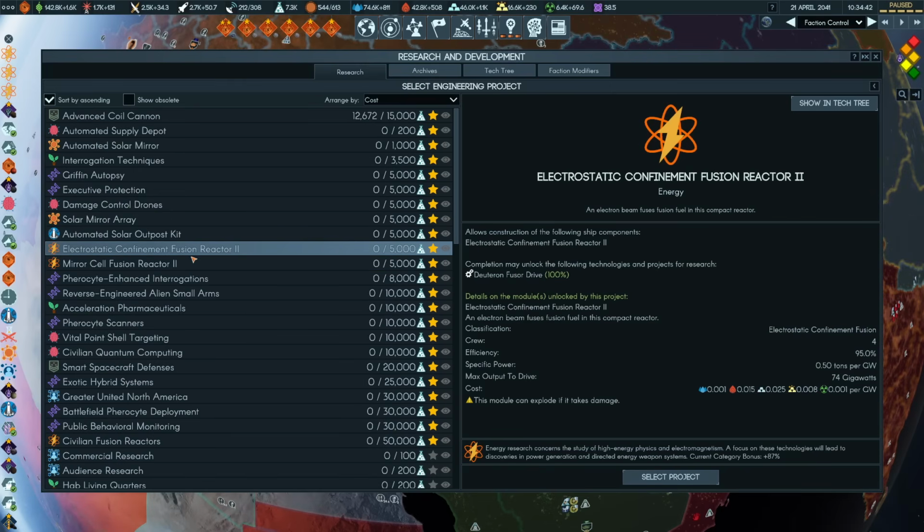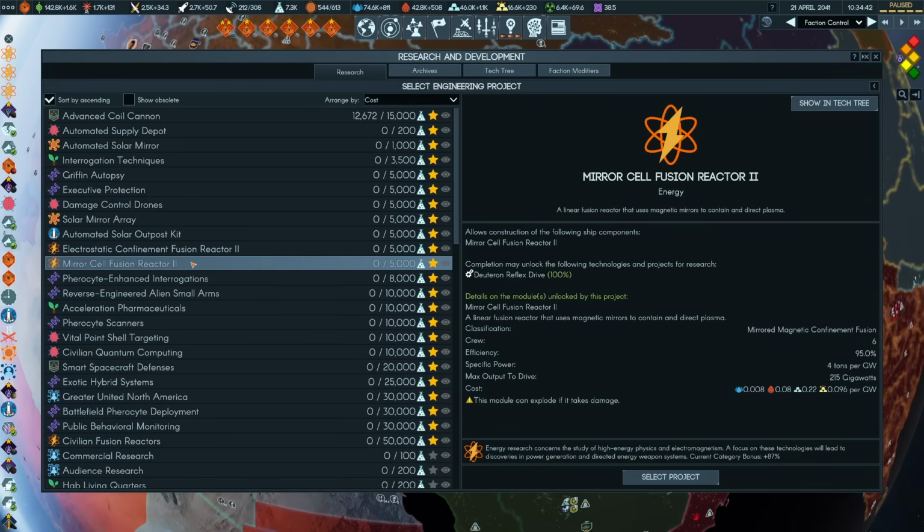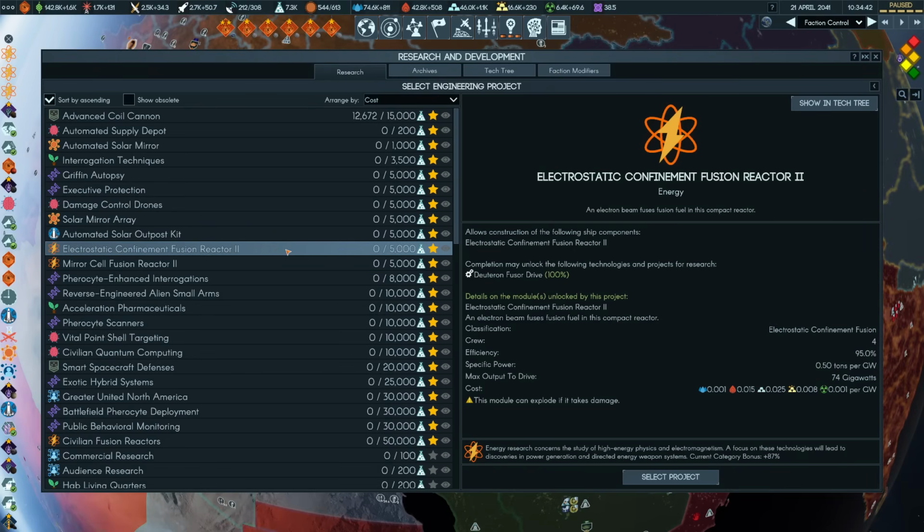This is 4 tons per gigawatt. This is only 0.5 tons per gigawatt. I mean, it's got less max, but I think that's probably the real reason that the fuser wins over the reflex. No, we do want the reflex, though.